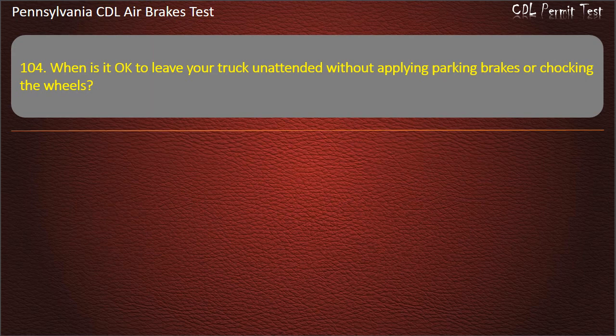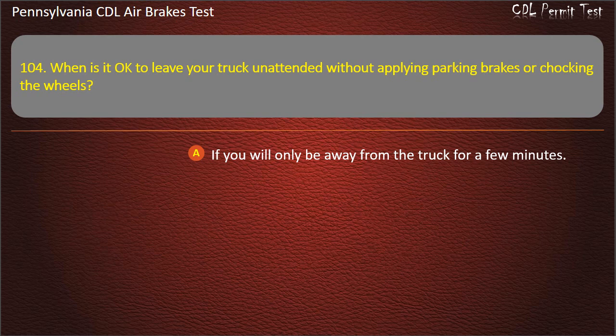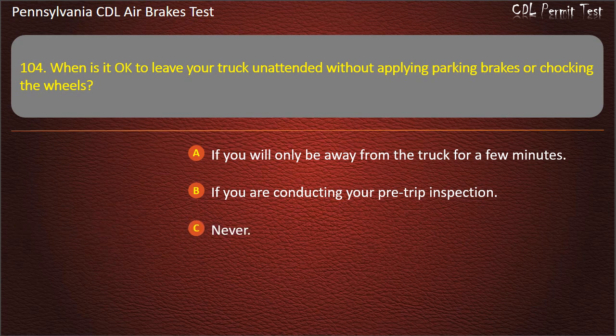Question 104. When is it okay to leave your truck unattended without applying parking brakes or chocking the wheels? If you will only be away from the truck for a few minutes. If you are conducting your pre-trip inspection. Never. Answer. Never.